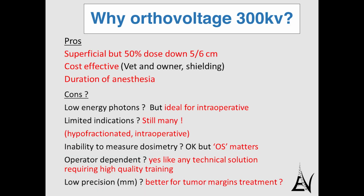Okay, it's superficial, but as we said, you can sometimes have 50% of your dose down to 5 to 6 centimeters. It's cost effective for the vet, for the owner, for the shielding. Duration of anesthesia is an issue when you go for a treatment, especially if you do a curative protocol, 3 to 5 times a week. So of course, these are low energy phantoms, but you will see that it might be ideal for intra-op radiation therapy.